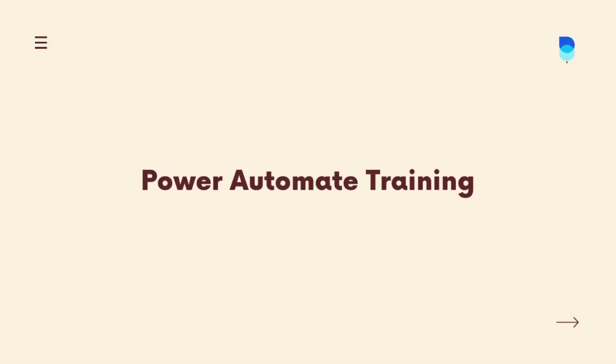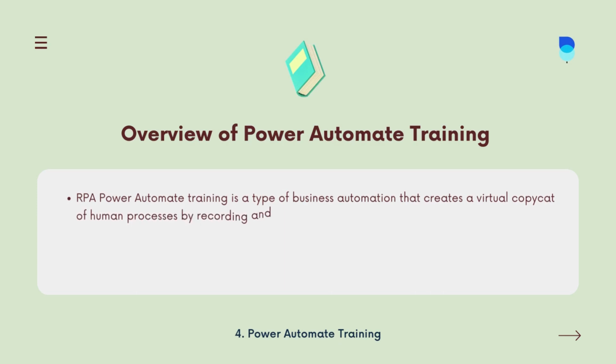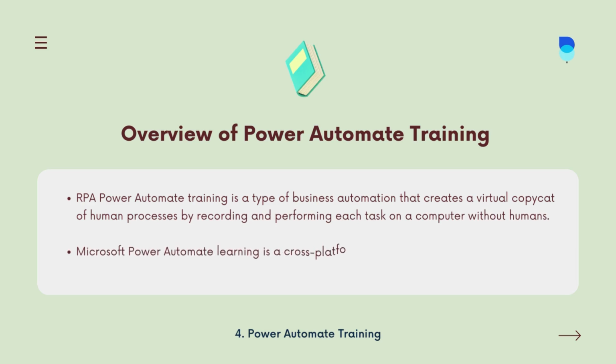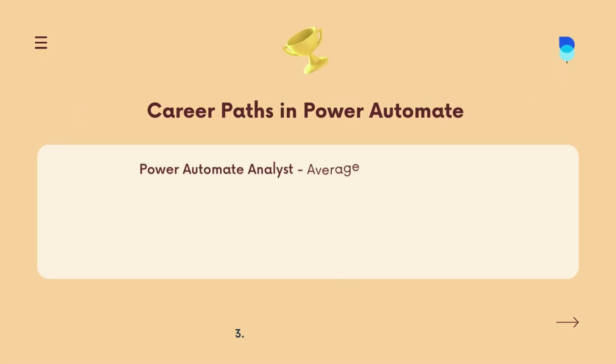Power Automate Training. Overview of Power Automate Training. RPA Power Automate Training is a type of business automation that creates a virtual copycat of human processes by recording and performing each task on a computer without humans. Microsoft Power Automate Learning is a cross-platform product that automates business processes and makes them consistent and visually appealing. Career paths in Power Automate.